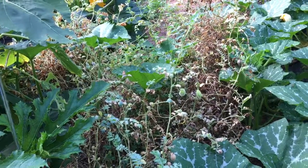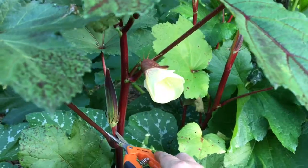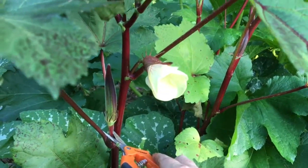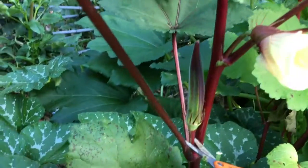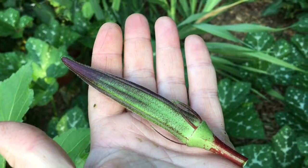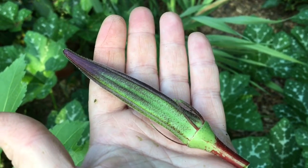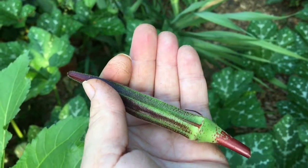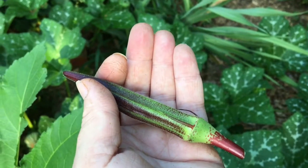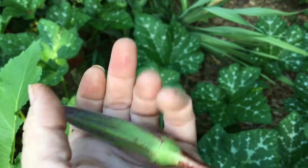It'll be coming out. So here's the okra. You can see the flower there. The flower is going to bloom. It's going to come up with a seed pod. The pod is what we harvest. You want your pod to be small, 2.5 to 3.5 inches. Anything bigger gets woody and kind of terrible tasting. So this will be a very tender okra. And I'm not going to eat it. I don't like okra. It's going to my sister.